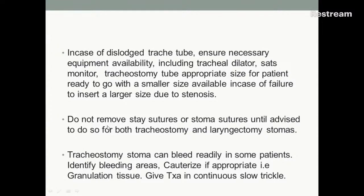Being able to localize where the bleeding is coming from is again something that would help you, it can decrease the likelihood of something big happening. So right.